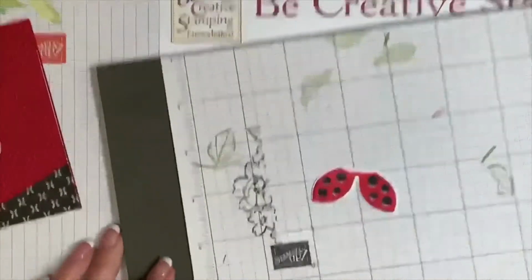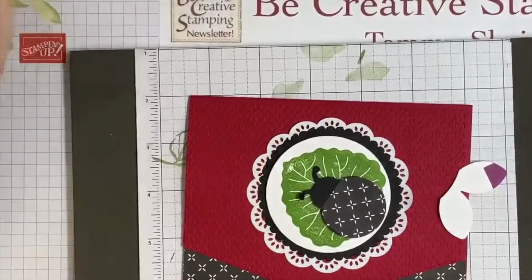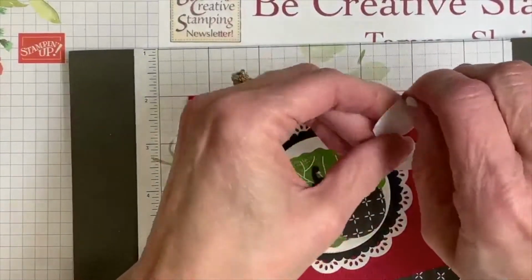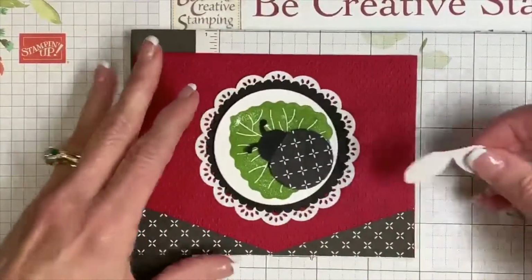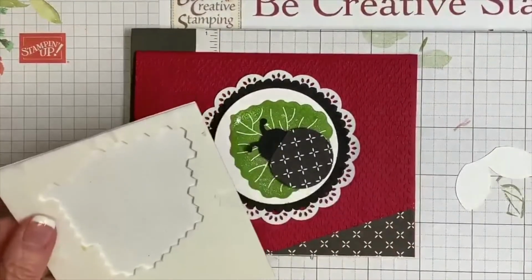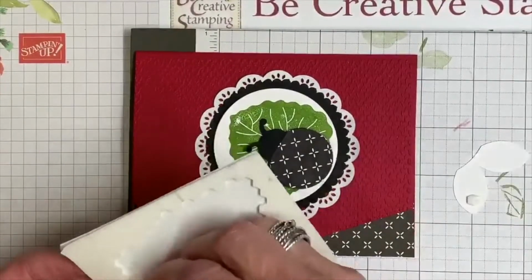All right, so now we're ready to pop these up. And yes, I am going to use some dimensionals. All right. Oh, yes, you could. You could do that, Louise, with the whale or the turtle. It would be adorable.